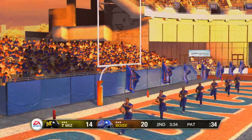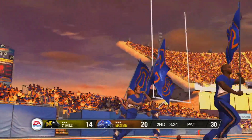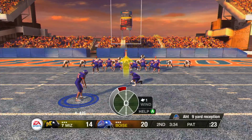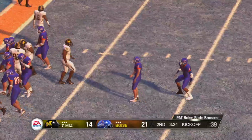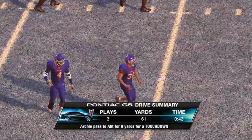But don't forget about the catch. The receiver made one heck of a grab, too. He makes the PAT. And now we'll take a look at the Pontiac drive summary.